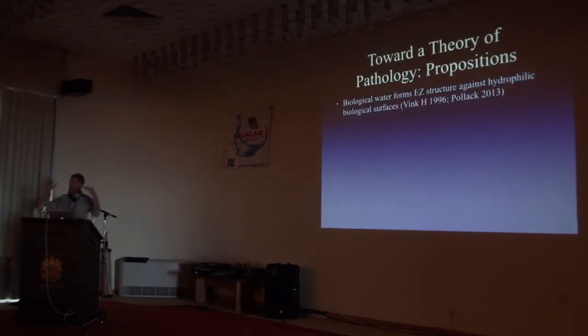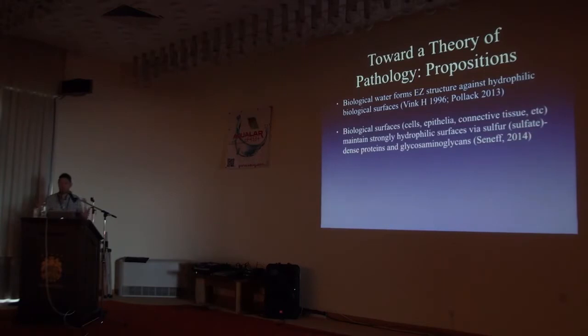So I'm just going to run through a set of what I call propositions, because it makes sense and it's based on some good underlying science. It's trying to put together how water disruption in the body, and of course this is the organized water, the EZ water, leads to pathology. So biological water forms EZ structures when it runs up against these hydrophilic surfaces, and our bodies are filled with hydrophilic surfaces, just as is found in these other experiments.